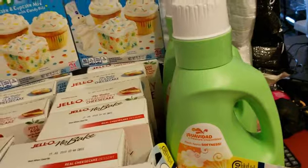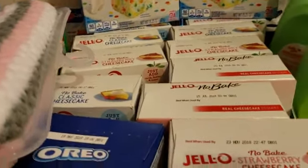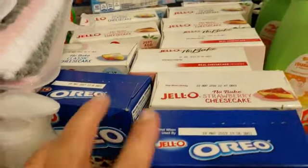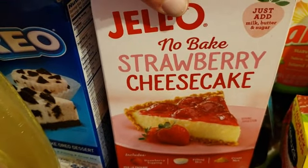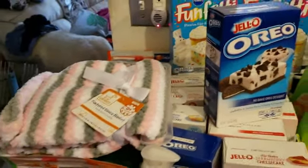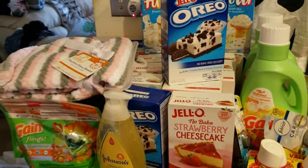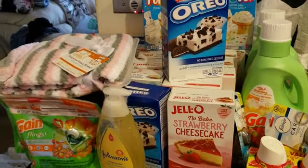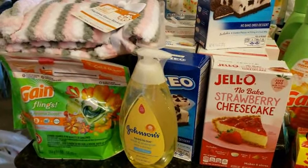So the Gain ended up being about $4.90. The strawberry cheesecake was supposed to have been 35 cents a piece. I think I was off by about $5. I believe this one right here probably was like $1 more because it has a strawberry in there. Overall, we did pretty good. So I was about $10 off. I believe that it had somehow to do with the $5 off of 25 or the $5 off of 20 of Gain.